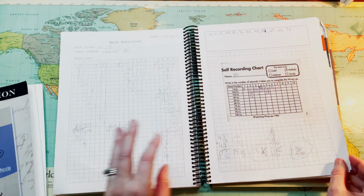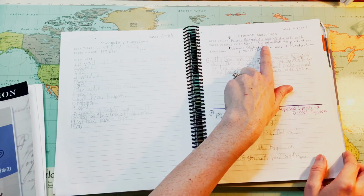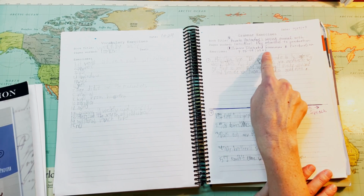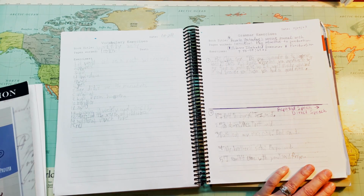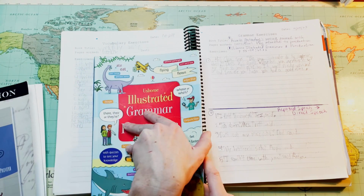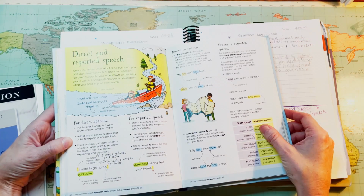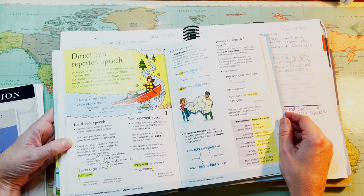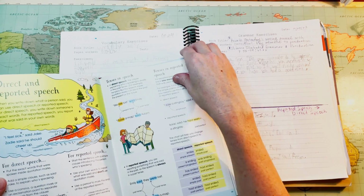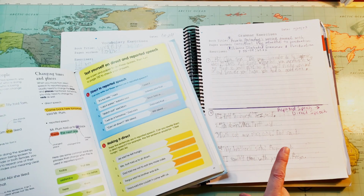So the next day, I flipped to the next day's writing pages. I went to the grammar, and I assigned his grammar assignment to go to Usborne Illustrated Grammar and Punctuation, pages 58 to 59, and page 63. I wanted him to read those and to do those assignments. So 58 and 59 was going over direct and reported speech, because that was introduced in the lesson, and I wanted him to review it. And then to do page 63, this exercise here, just something very brief. So he did that here.